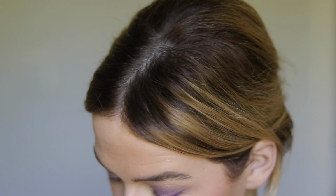Fun. I like it. I'm going to finish off the eyes with some CoverGirl Exhibitionist mascara as the final touch to this eye look.